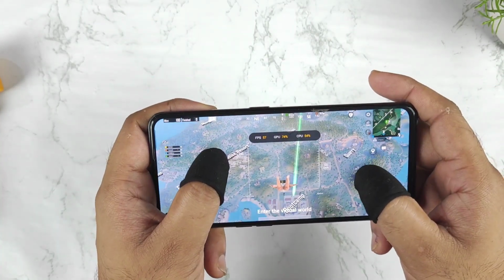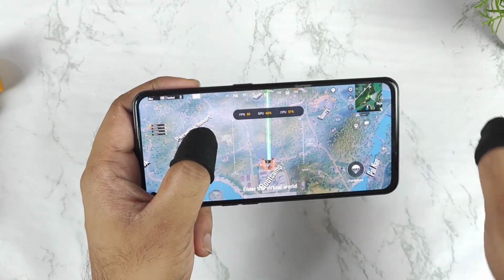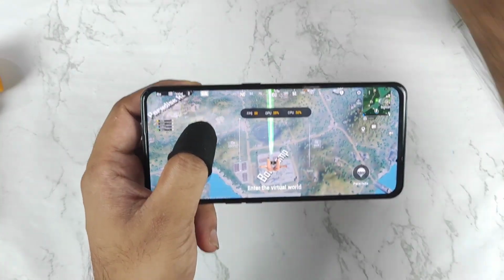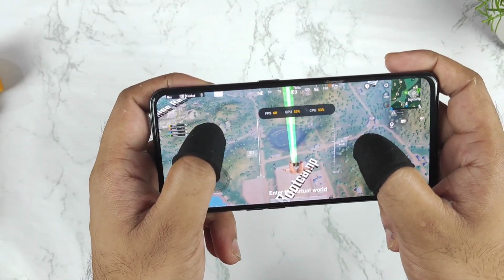And the main thing I'll try to focus on right now in this video is the 60 FPS. I'm using only 60 FPS, not 70 FPS. And I'll try to do this kind of testing multiple times on this Realme X7 Max device. So let's see, friends, what the FPS drop test will be right now.